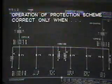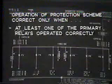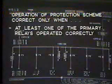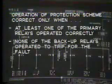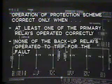In most utility companies, operation of the protection scheme will be classified as correct only when the following conditions have been met. That is, 1, at least one of the primary relays operated correctly. 2, none of the backup relays operated to trip for the fault. And 3, the faulty area was properly isolated in the time expected.